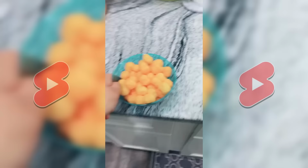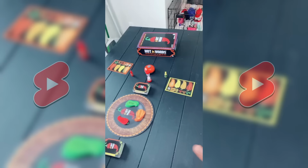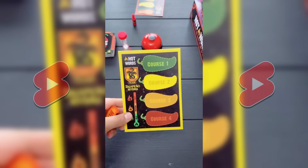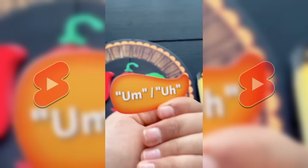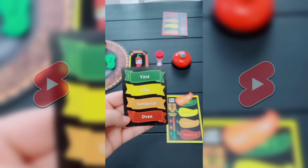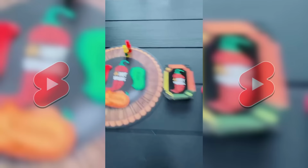It's game night. We've got the cheese balls. We're starting it off with a heated game of Hot Words. While I'm waiting for everyone to get here, I'm going to show you how to play. We're playing two teams. You can play up to four. Every team chooses a jalapeno card. This is the word you're not allowed to say while you're guessing the hot word. One player on the team will describe while the others guess. Your goal is to make it around the map before the other team.